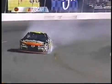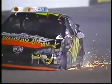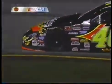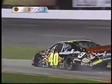He's got a lot more damage than just that left front tire flat, huh? Yeah, the left rear quarter panel is knocked in against the tire. They have a hard time getting the jack under this car to change the left side tires. It's so low.